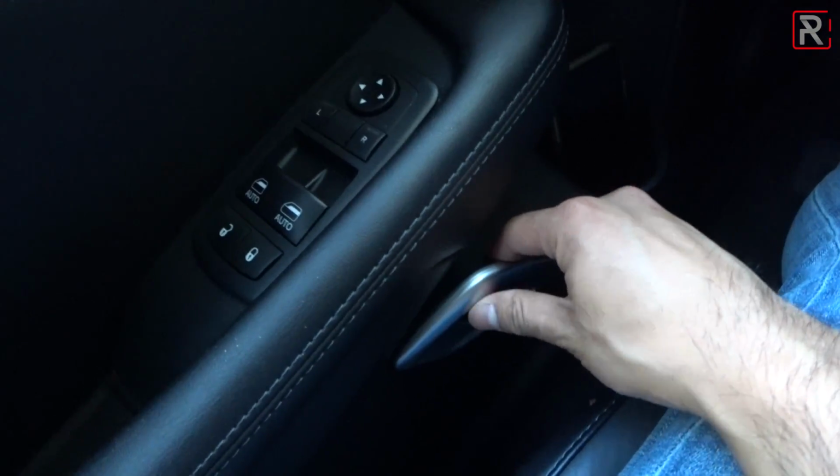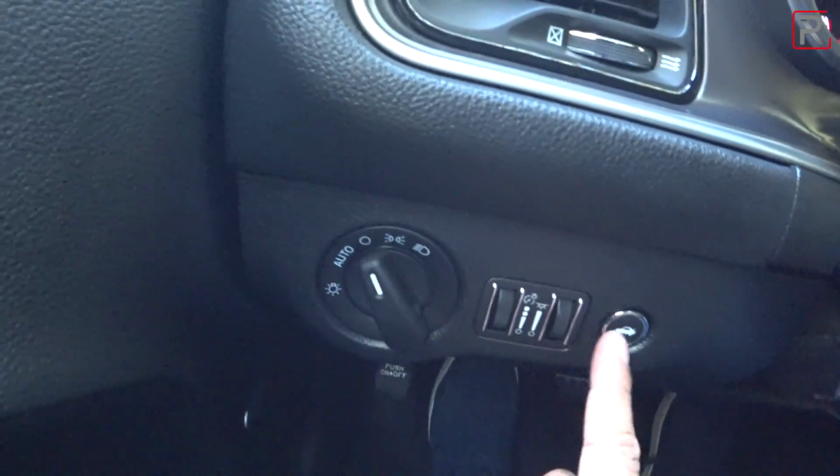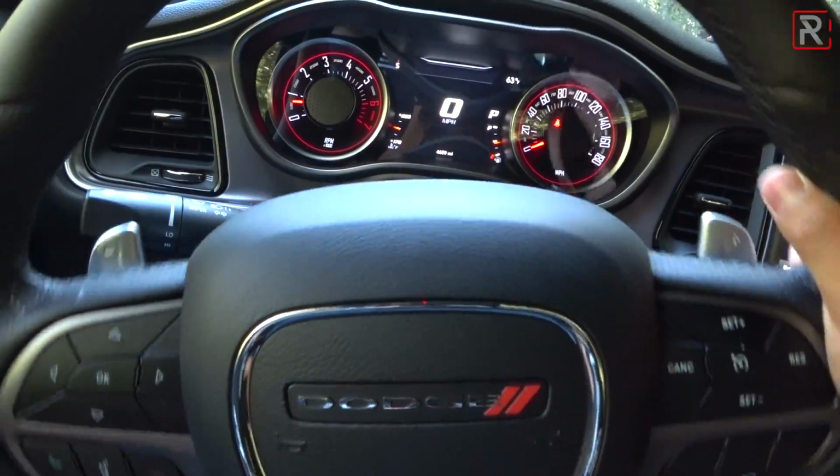Your door handle is down here. It's a plastic, silver-painted plastic door handle. You have one cup holder down there, a little bit of storage. Over here you can see your headlight controls, you have a couple of dimmer switches, your trunk release right there. The steering wheel is tilt and telescoping, which is nice.